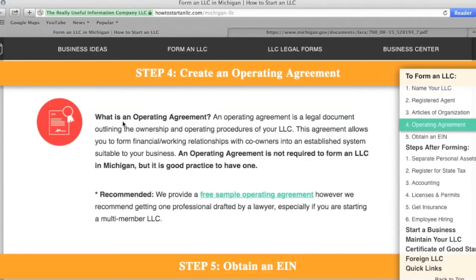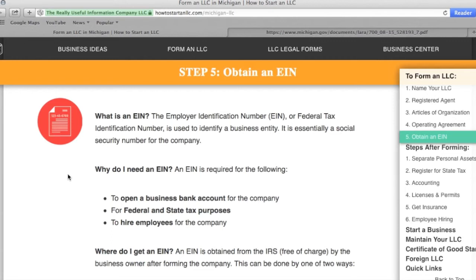Step 4, create an operating agreement. Now the cool thing about Michigan is it does not require the operating agreement to be made, as you can see here. However, the sole purpose of it is that it allows you to form financial working relationships with co-owners into an established system. Step 5, obtain an EIN, which is your employer identification number. All that really is, in the end, is a social security number for your company.